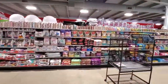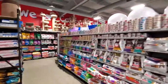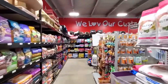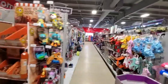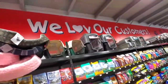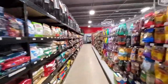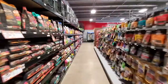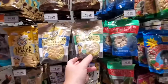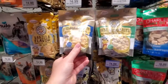All right, let's see what's out this way. Cages, food. Here's the We Love Cats part. All kinds of stuff down here. We love our customers. Are the customers for sale? Excuse me, sir, which aisle are the customers in? I'm such an idiot. All right, let's go on over here. Wait, look at this. Best Buddy Bites, dog cookies. That's funny. I want to eat those.